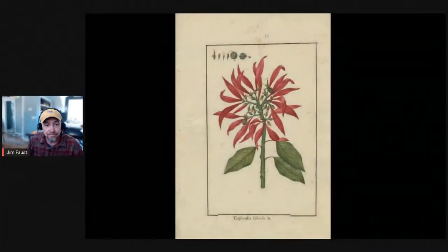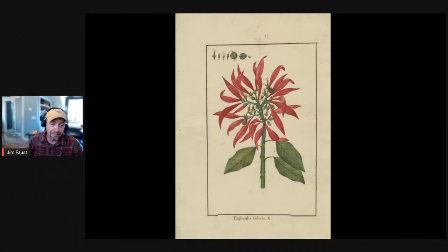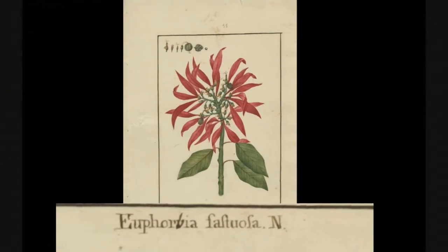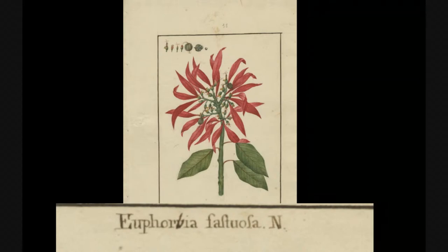And so this is the first drawing, painting that we have of the poinsettia. And it now actually resides in Pittsburgh, Pennsylvania, of all places, at a botanical library. This was around 1788, and it's a beautiful picture. The name that they gave it at that time was Euphorbia, which is the name we still hold today as the genus name, and fastuosa. Fastuosa means proud, so it's the proud euphorb. Most of the euphorbs are not very pretty plants, so this was a showier one. And so it got a bigger name.